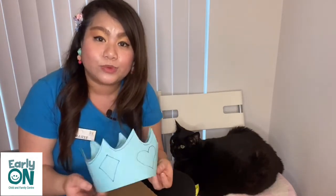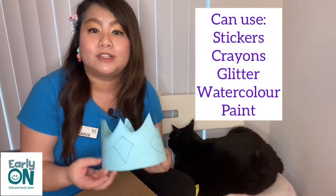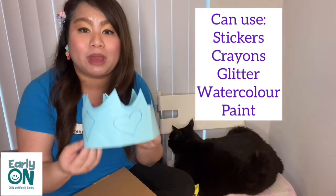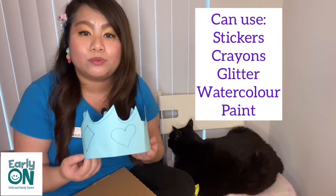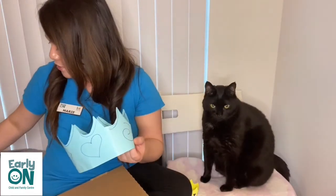And if you have stickers, which is optional, or if you have some glitters at home, or if you have some paint, you can definitely paint the shapes, paint your paper crowns. You can even color it with crayons, color it with markers, and add stickers. Children love stickers, so I have some stickers over here that I'm going to add. I got them from the dollar store. There's so many great things at the dollar store. So I just added a sticker like that.